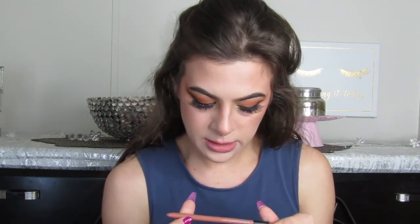For a more warm lip to match our eyes, we're going to use the Sephora Gel Lip Liner in Nothing But Nude. I'm just going to follow that same line so we don't mess up the rest of our makeup.